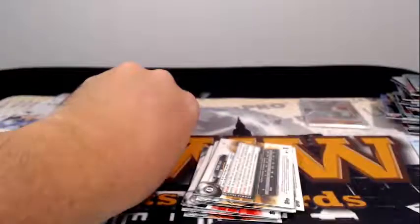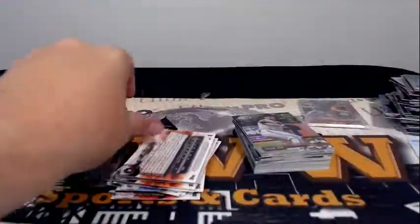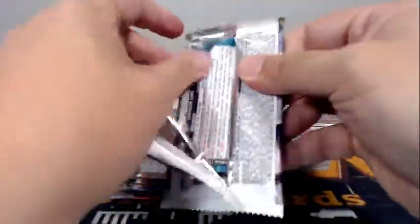But last box, good luck to everybody looking for big old big hit, whatever that is for you. Maybe you're looking for your team to hit that hasn't hit yet, so either way. Oh, pack was a little. Indians lost, blah. 1-0.